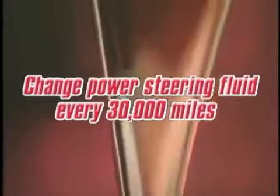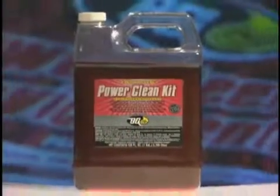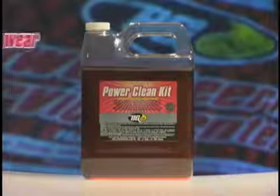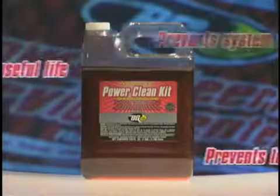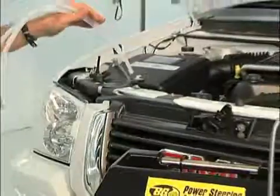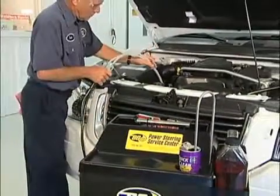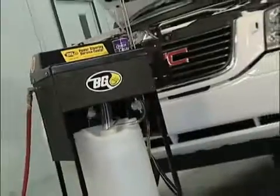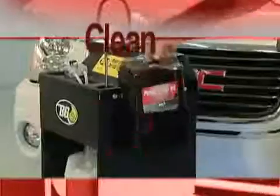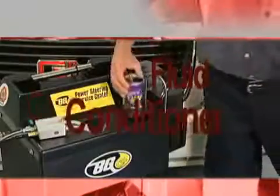It's a good rule, especially if the replacement fluid is superior to the current fluid in the system. BG Power Clean Kit is specially formulated, containing highly effective ingredients not found in ordinary steering fluid. BG Power Clean will prevent system wear, prevent leaks, and extend the system's useful life. But first, the contaminated, worn-out fluid must be flushed from the power steering system. This is the BG 937 Power Steering Service Center, a simple but totally effective tool for removing old steering fluid and replacing it with clean, new, long-lasting fluid and conditioning.